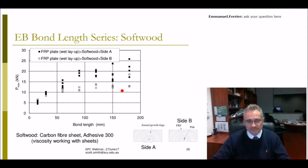First of all, we can observe that as the bond length is increased, the strength of the joint increases until we have a leveling off. That means we've reached an effective bond length of around the 100 millimeter mark. So if we increase the bond length beyond 100 millimeters, we're not going to see a noticeable increase in strength of the joint. This behavior has been observed with FRP to concrete a lot over the years, and we see this same behavior in FRP to timber.